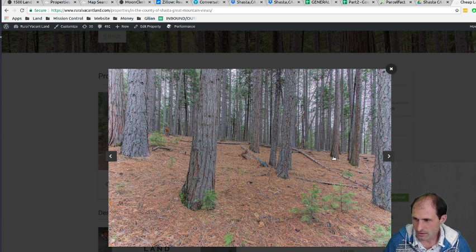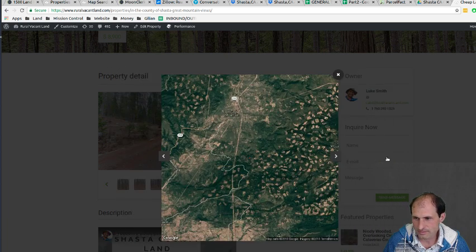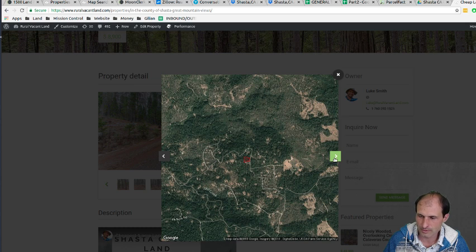Here's some more pine trees, good solid trees. Just pictures of the area. So here's Round Mountain to the north. There's the power line trail we were seeing from the satellite, or from the drone pictures. Here's a shot of the neighborhood, Mill Creek.